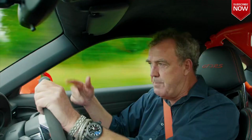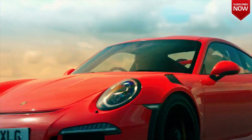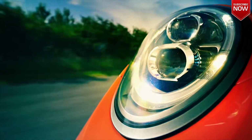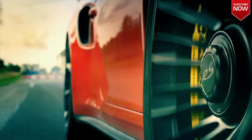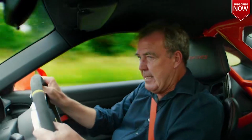I thought when I read the spec sheet on the RS that Porsche had tried to make a supercar, a rival for Ferrari and McLaren and Lamborghini, but they haven't. It's still a sports car. It's still chuckable and deft. Oh, it's very, very good. Annoyingly.